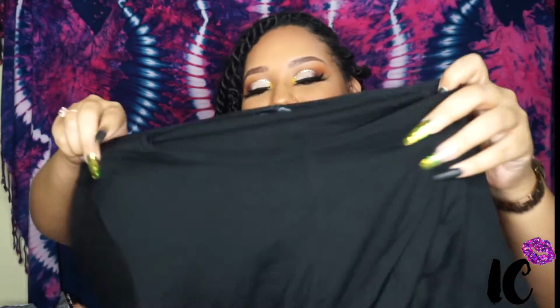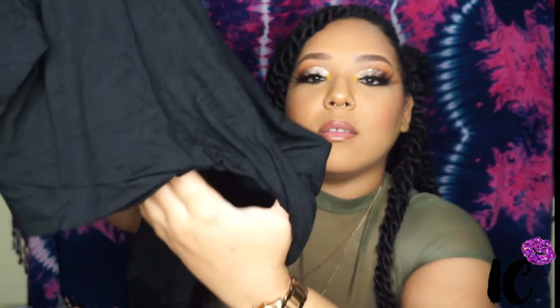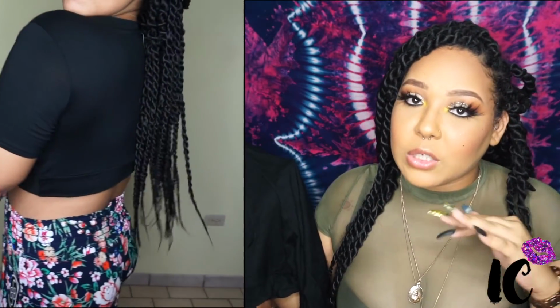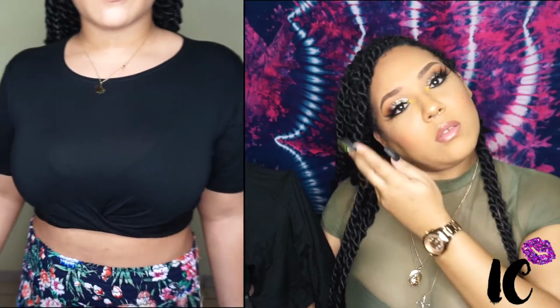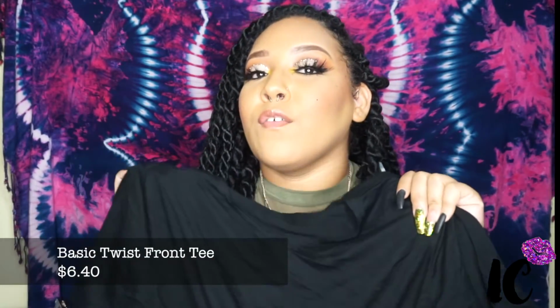Okay. This is the last piece. It's another black crop top. Yes, another black crop top. This one has a little knot detail in the front. Super cute. I also got these to wear with the wide leg pants I showed you guys earlier. So I got these ready with the flow leg pants. If I want to wear them more casual and not as dressed up, I'll wear this top. If I want to be more dressed up, I'll wear the scallop top. You see what I did?